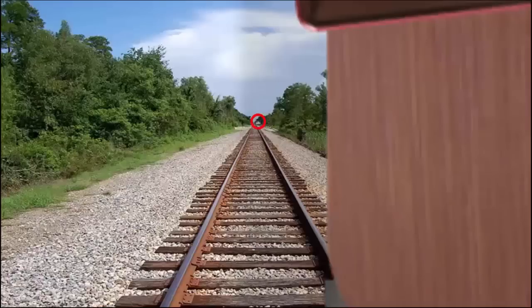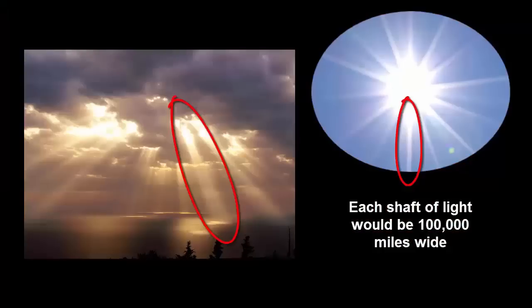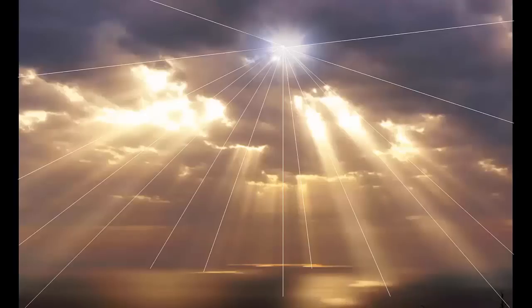Right? That's proper perspective. Now look at these shafts of light coming from the sun, the rays. The sun on the right here, each of its rays that you see coming off the sun would be about 100,000 miles wide, just like this. You could fit 10 Earths side by side in that ray. So when we look at these rays, they're not 100,000 miles wide, and they're diverging out from a small sun that we see in the sky. That proves right there the sun is close and small.